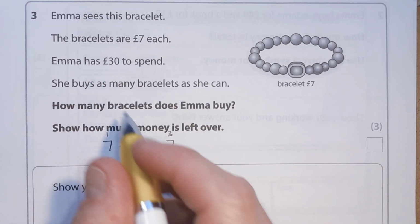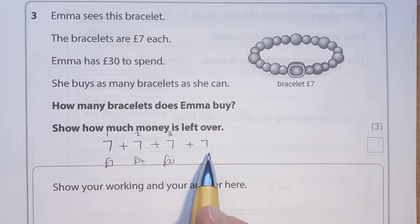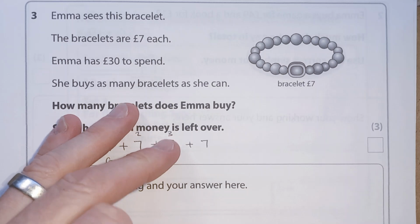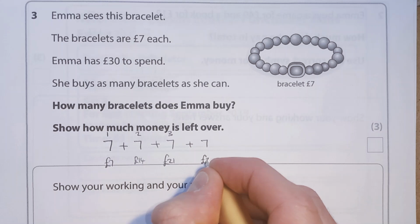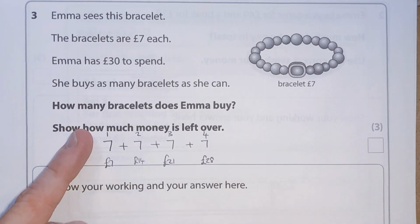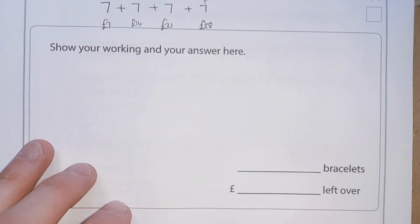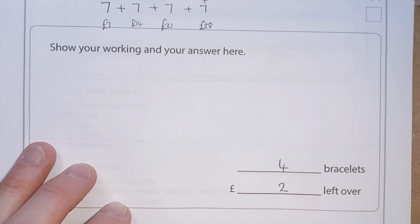We need to get up to £30, so we can still try and add on another one. This is going to be for 4 bracelets, and you've spent £21 so far. Another £7 would make it 22, 23, 24, 25, 26, 27, 28. It's going to take us up to £28 for 4 bracelets. Hopefully we can see now that 28 isn't far away from 30. In fact, it's just 29, 30. It's just £2 away. So that means that she can buy 4 bracelets and still have £2 left over.